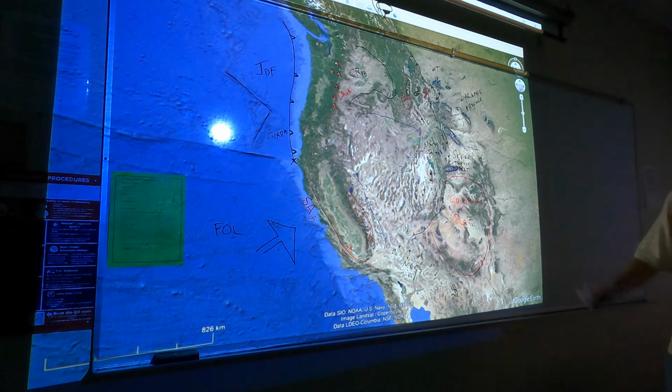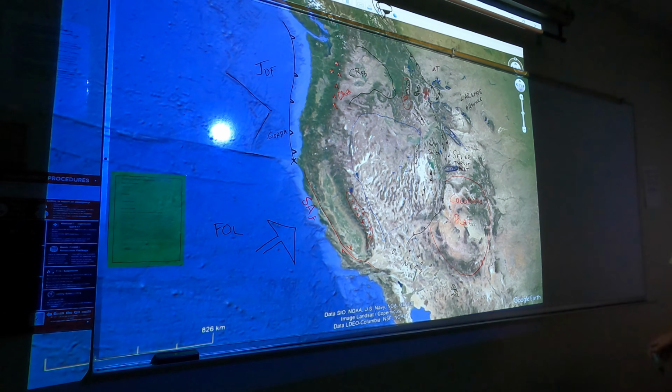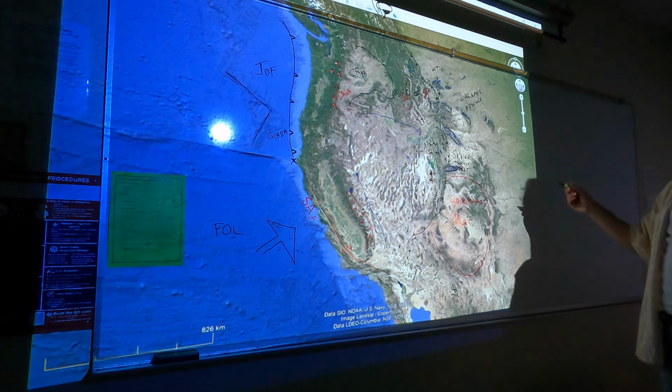People study the transition from what we would refer to as thin-skinned thrusting in the fold thrust belt to reverse fault bound basement cored uplifts of the Laramide Province. It's beautiful. These are also referred to as intraforeland uplifts, and this is a big one.